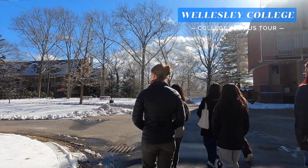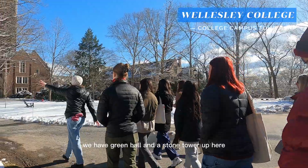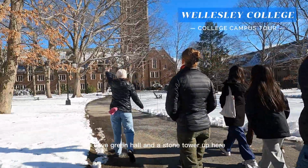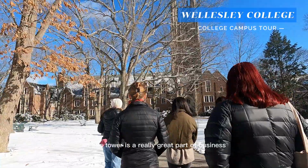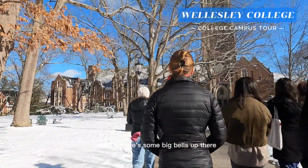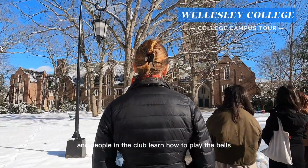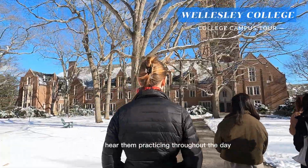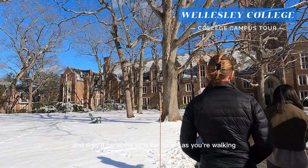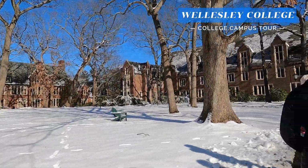and then as we come over here, we have Green Hall and the stone tower up here. So the tower is a really big part of campus because there's some big bells up there that students in the club learn how to play. So you'll hear them practicing throughout the day. And there'll be some nice fun tunes as you walk into the info session.